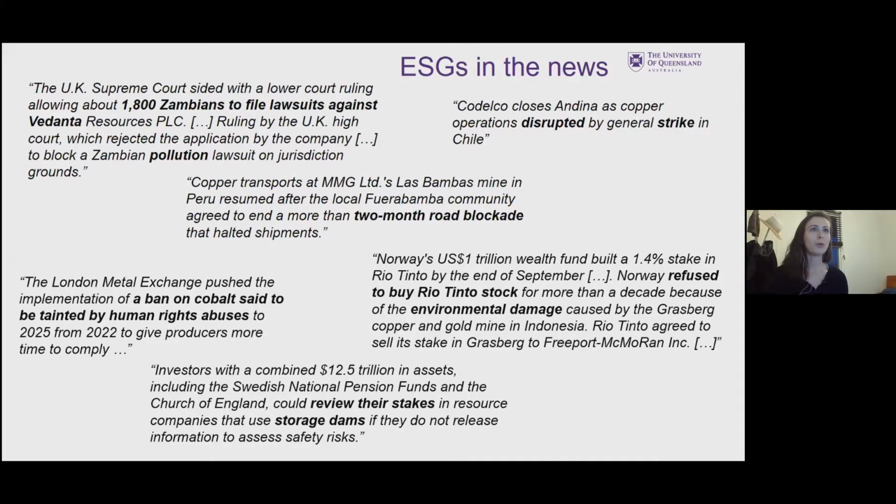And of course, you probably heard about the Church of England letters to mining companies to ask for disclosures of data on their tailings dams after the catastrophic tailings dam failures in Brazil. So that's just a few examples to give you some context.